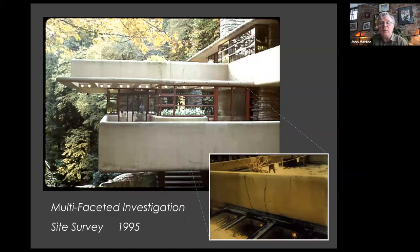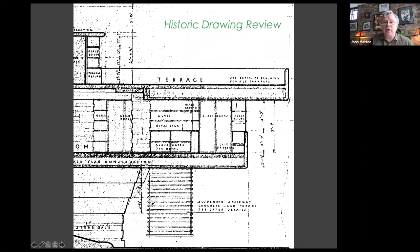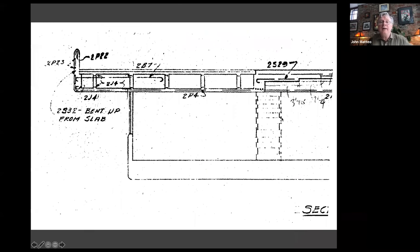But what we found is that we really needed to look at this more holistically, in terms of how this master terrace was relating to the rest of the structure. So we looked back at historic drawings. You can see the two cantilevers. Visually, the idea is that there's this thin plane of glass, sort of a clerestory, between the two main cantilevers of the house, the living room level and the master terrace level. In the shop drawings, there actually is a slightly more robust connection shown, and this proved to be a structural connection between the two levels, and we found that the two levels were working together.